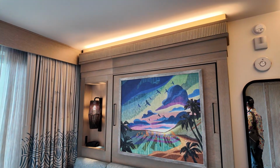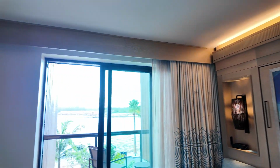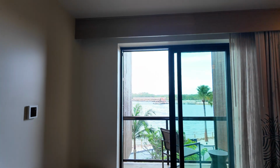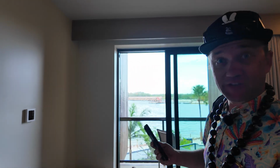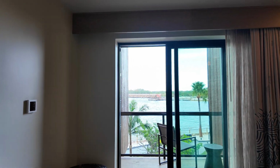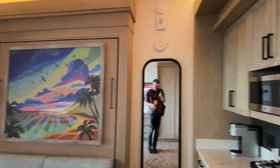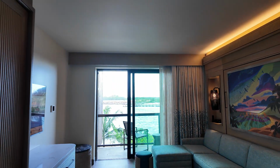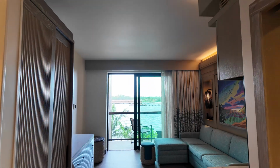And you get a wonderful breeze. Yeah, during this time, it is an amazing breeze coming through. I know you can't feel it right now on YouTube, but there's an absolutely amazing breeze coming through right now. During certain times of the year, you can open those doors and it's going to be nice. So that is the Duo Studio here at the Island Tower.